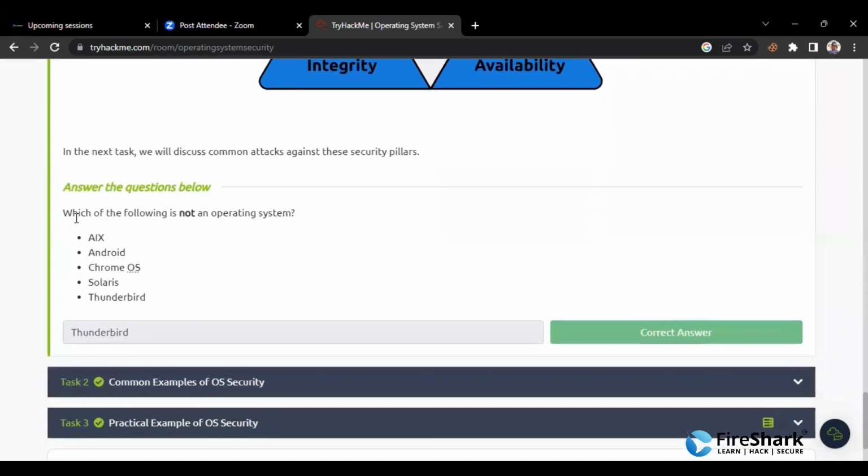So the question is which of the following is not an operating system? Thunderbird is not an operating system.